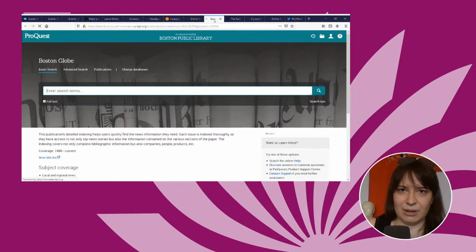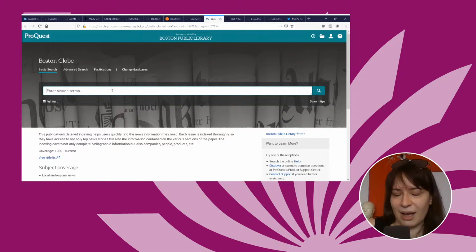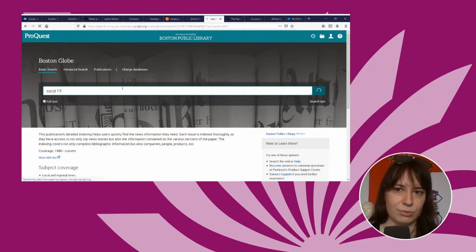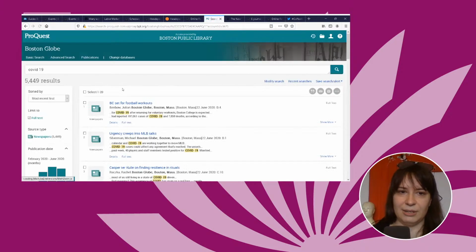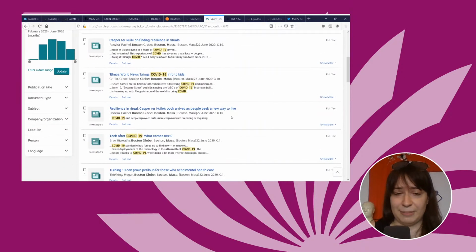So, just a note. When you're accessing these things, you're going through our website. And that's why you need our library card and pin. So I'm just going to hit COVID-19. And you can do a search for any articles that are related to, say, COVID-19, or you can see all the updated stuff. So here's something from sports. You know, we can see BC sets football workouts. And here's a bunch of stuff basically from this morning.